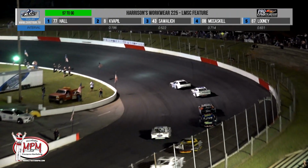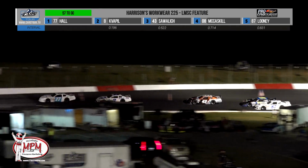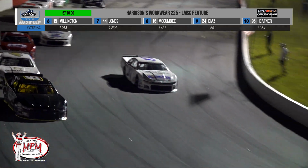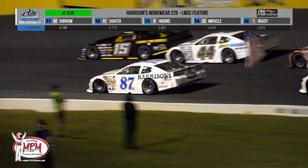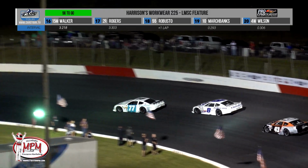Yeah, McCaskill. Probably going to take a few laps for him to get going, as right now he'll fight back to the inside of McCaskill. Sawalich finally settles back in third. Oh, no, Looney. Handful of steering wheel. He held on to it, but it's going to cost him two or three spots, Tony. He was wicked loose. Now available at Harrison's USA, apparently new underpants for Mike Looney.